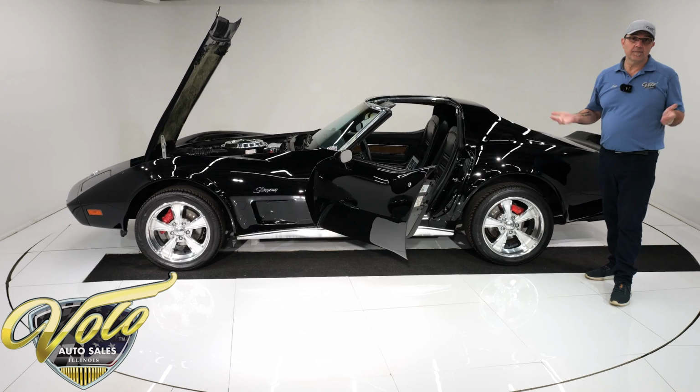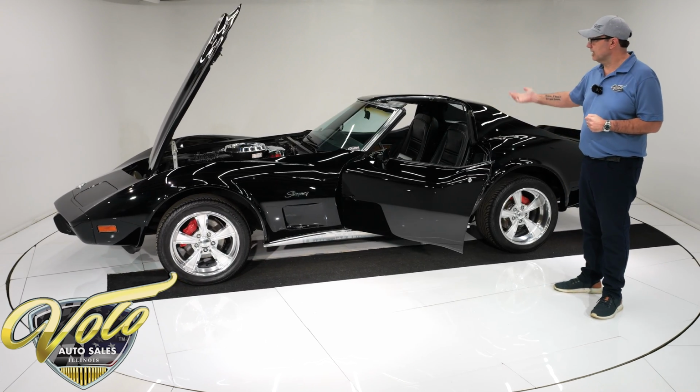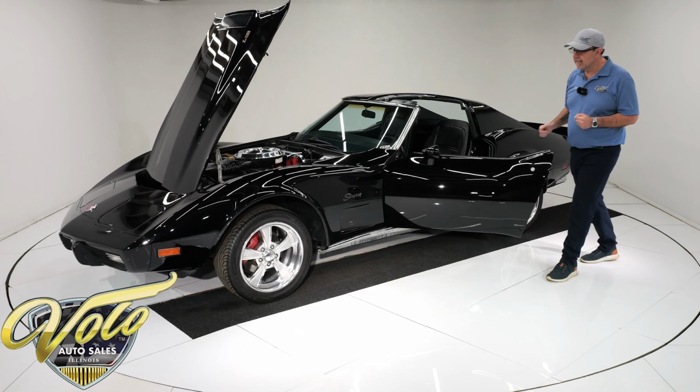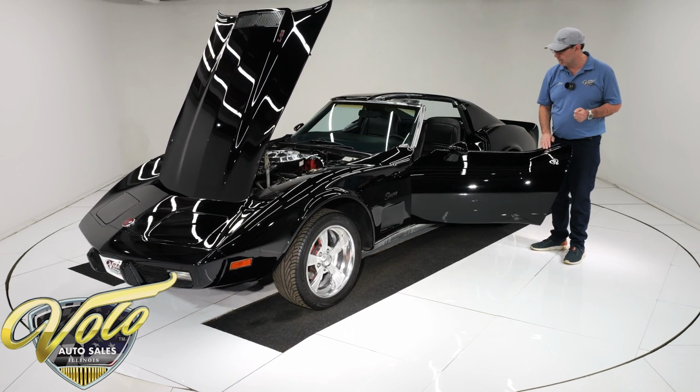So underneath, the car is maintained as needed. He did replace the exhaust recently, does have the catalytic converter, and then you see it goes into the quad tips coming out the back. Does have disc brakes at all four wheels. At some point, the calipers were upgraded.